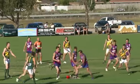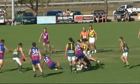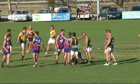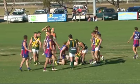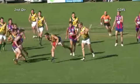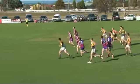As Symes probably got the better of it, went to Lewis, can't control it. He goes to ground. Moreland, tackle without it. Hell's fine in there under the pack. Ooh, as the ball goes in the air once again, 50-50 the two ruckmen on that occasion. Ball comes down to Chug.